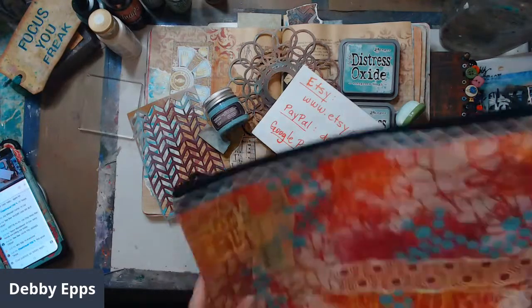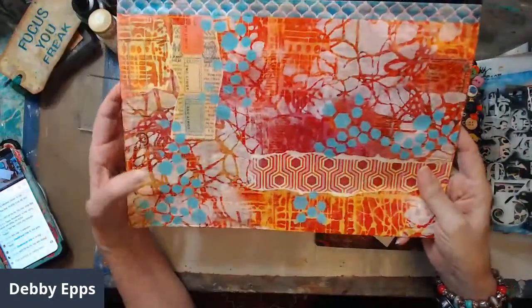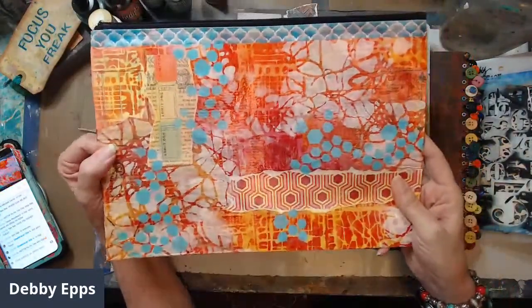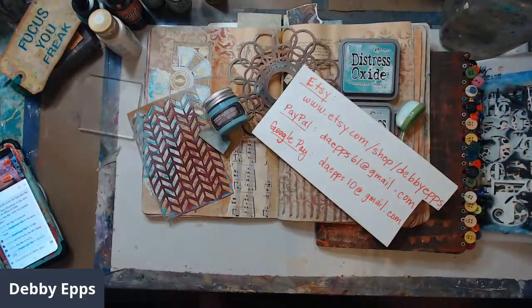I also have some of the bags that were normally like 45. I marked them down to 40. So at half off, they'll be 20 plus shipping. So that's kind of what I'm going to do with the sale.